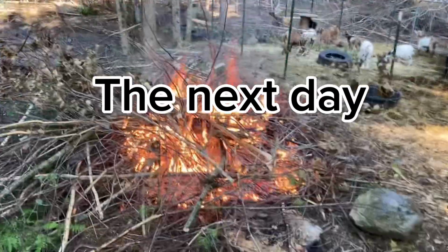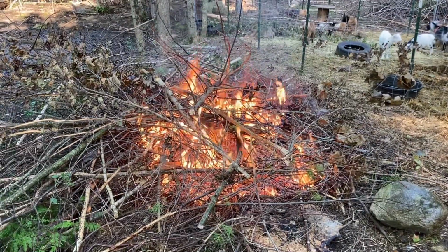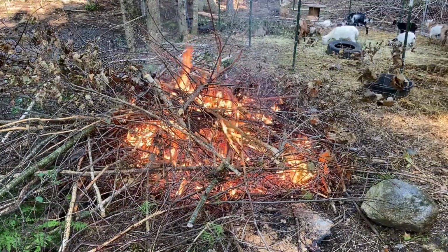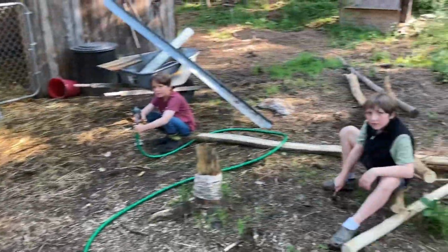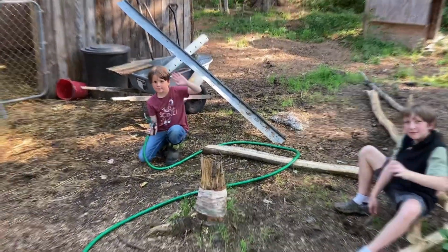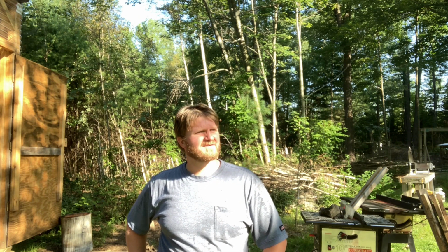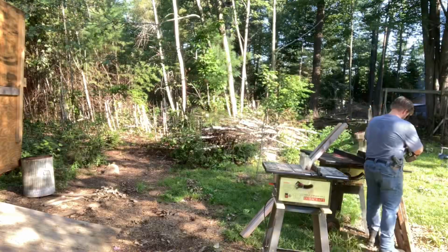Here we are burning the brush of the tree hay that the goats have eaten over the summer. Morning, everybody. So we're gonna start off today where we left off yesterday. We're actually going to get the roost up for the chickens.